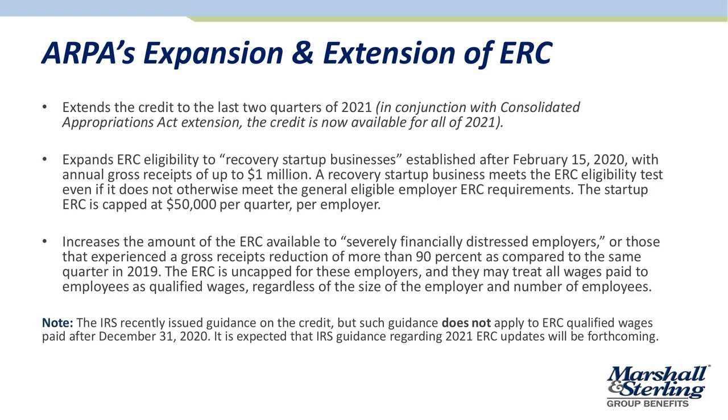So the ARPA extended and expanded the employee retention credit. Originally, it was set to be just for 2020. The Consolidated Appropriations Act extended it to the first two quarters of 2021, and then the ARPA extended the credit to the last two quarters of 2021.